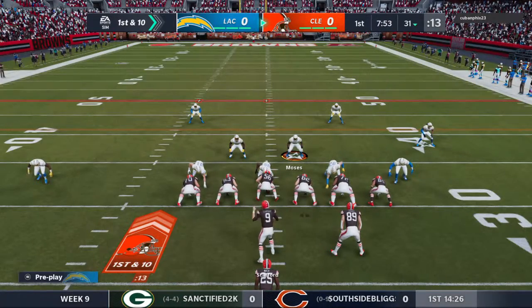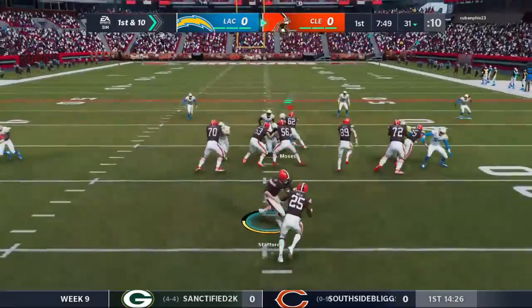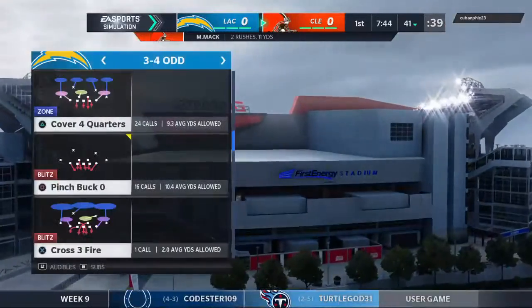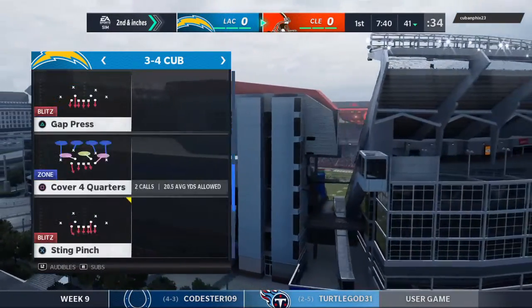59, stay 50. Now Mack. It'll be a pickup of 10 yards. And that'll bring up a 2nd and just about a few inches here.